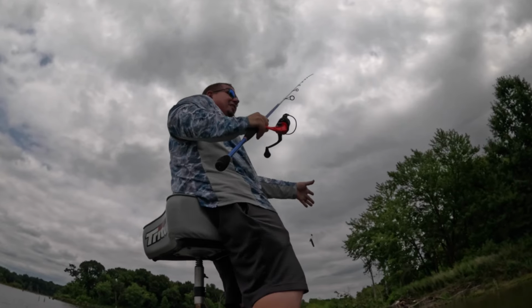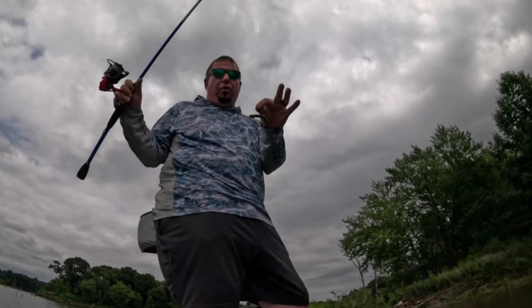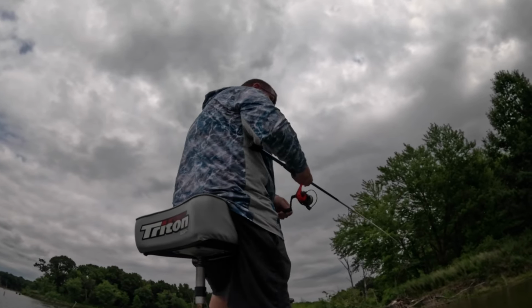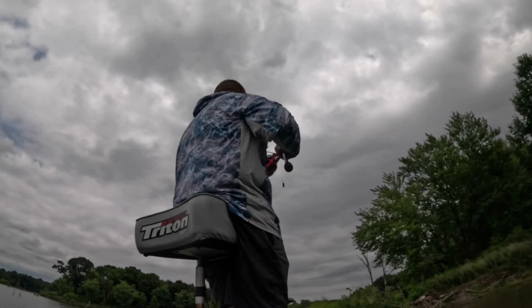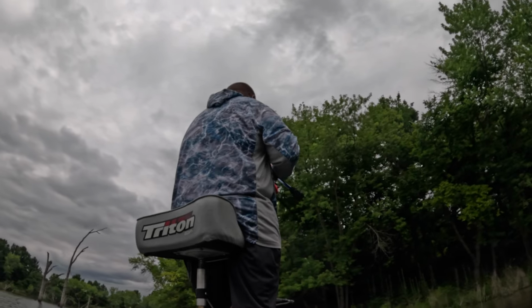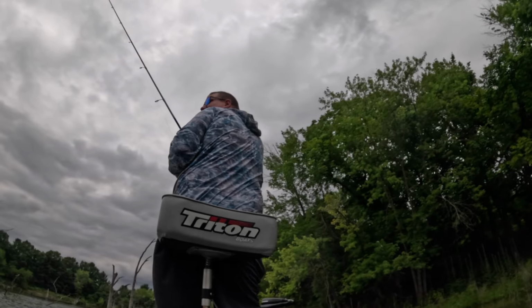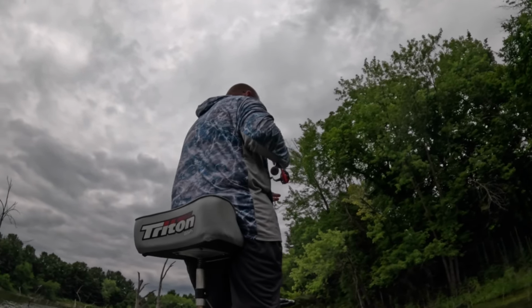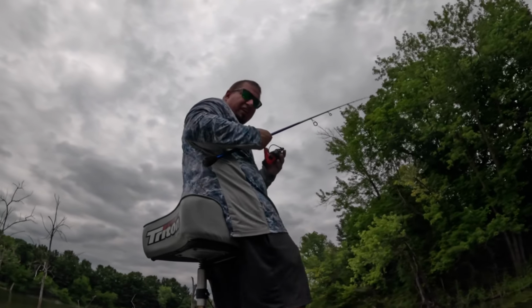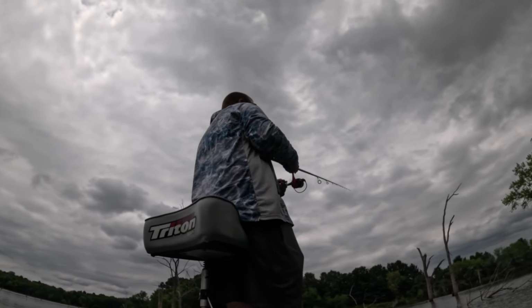All right, so I'm back here about as far back as you can go where old W Bridge is. I'm gonna throw the Wacky rig out for a little while. See if we can't catch a bass or 2 out of here. You got the whole thing. I just put that on too. Last fish nailed it. It's falling.